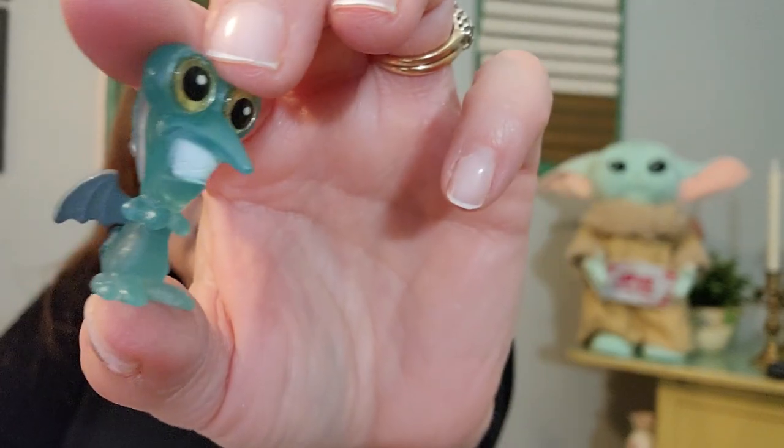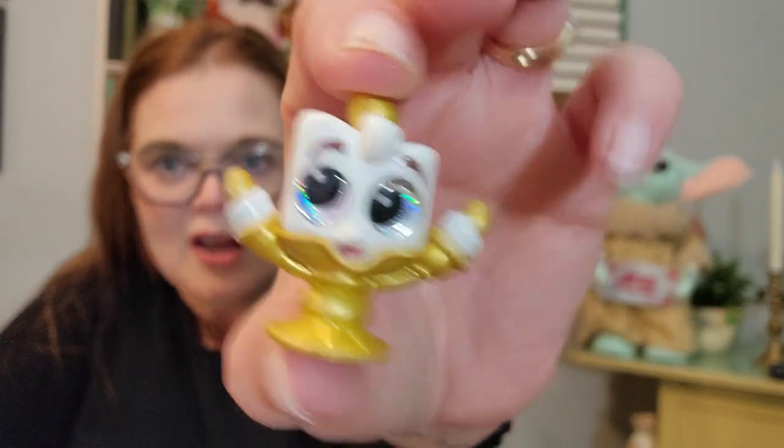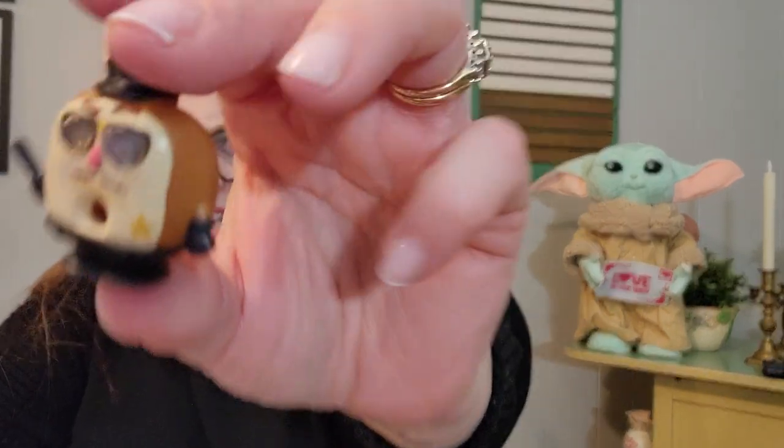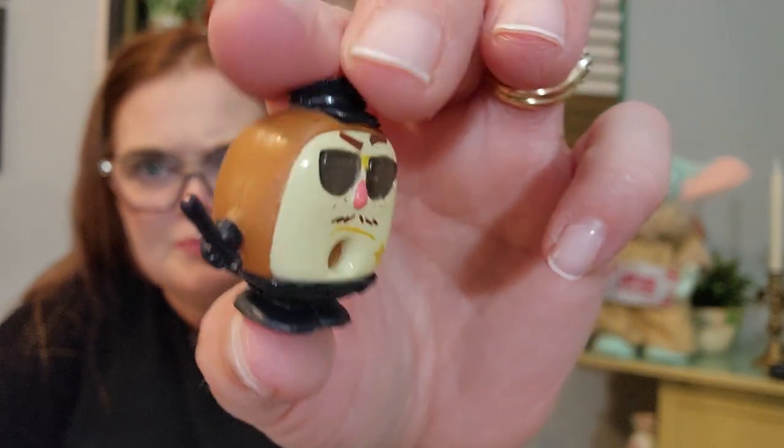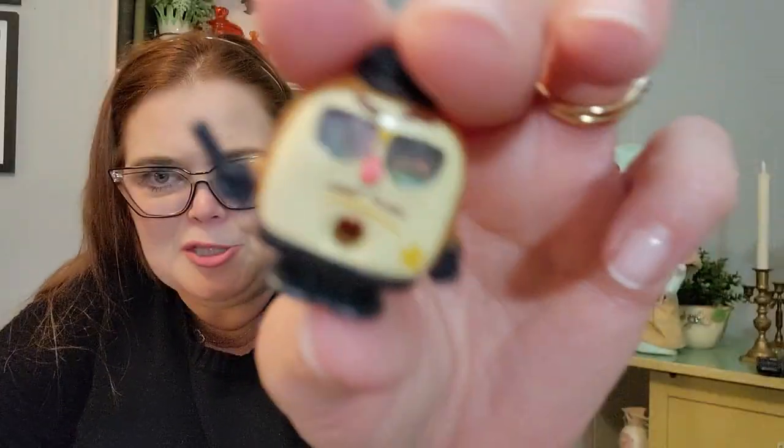Panic! Chaos! Next we've got Belle. We've got Lumiere. You know what would be great with these if they had googly eyes? That would make them even better. All right. Ooh, I don't know. He's a donut. His name's Duncan. He's got a little stick. I'm gonna get you with my stick.